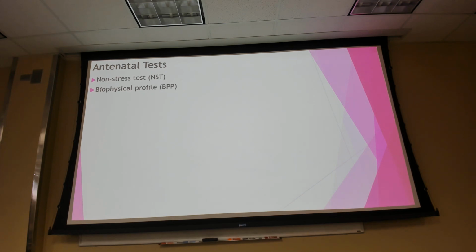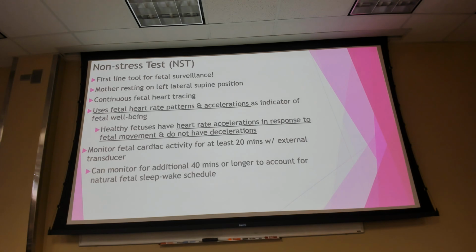There's a lot of testing that is done. We're going to focus on really two tests, because I think these are more important and you'll definitely see them in phase 2: the non-stress test and the biophysical profile. The biophysical profile is done if a non-stress test is abnormal. The non-stress test is considered the first line for fetal surveillance. It can be done with mom sitting up or in the lateral decubitus position.